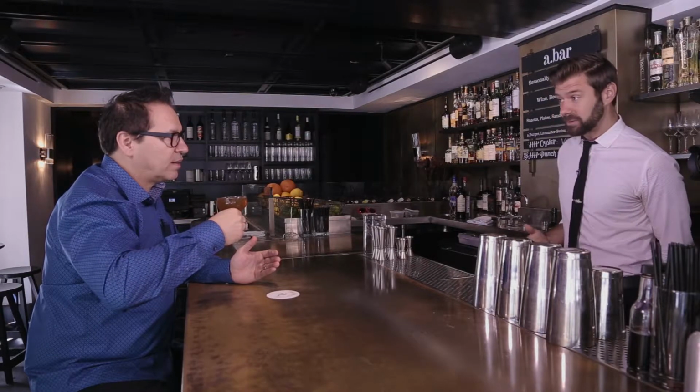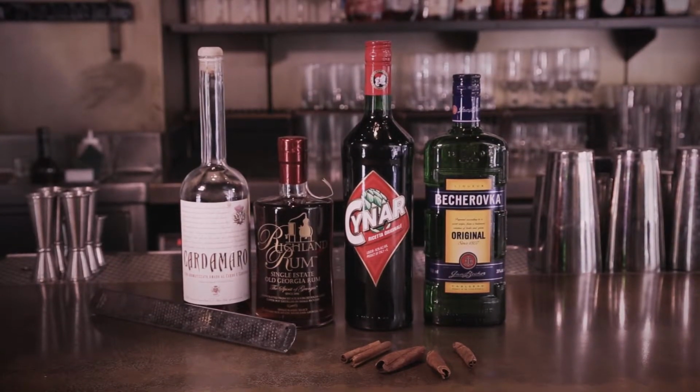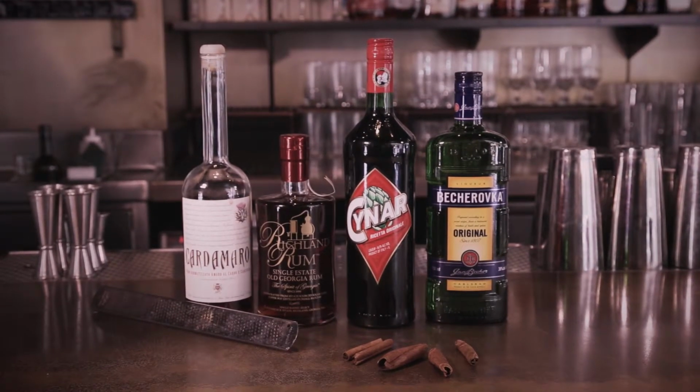It's what we call a spirit-forward cocktail, which means that the main components are different spirits, liqueurs, and vermouths. Our first ingredient in here is called the lemon coriander shrub. A shrub basically being any syrup, but instead of water being the base, it's vinegar instead. So it gives it a really nice brightness to the beverage.